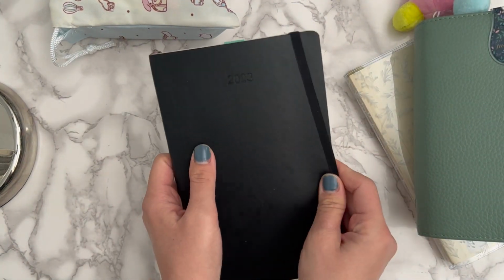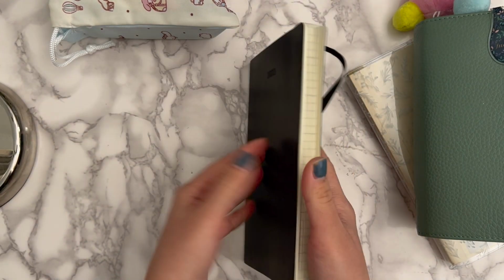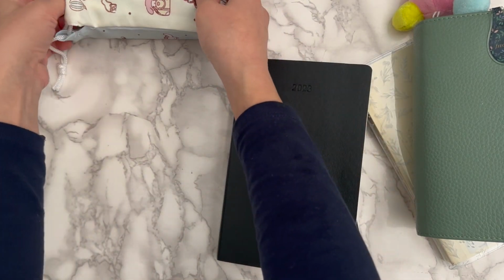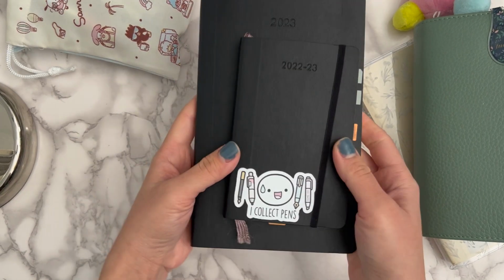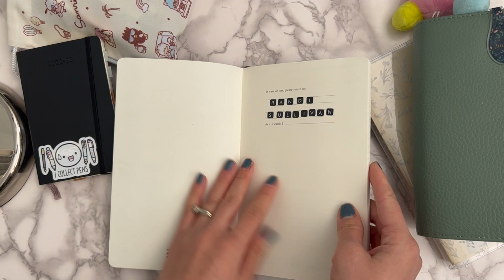And then this one's just for fun. I found this at Home Goods. It's a Moleskine, the larger size. I don't know what they call it. The larger size. So for comparison, this is the weekly pocket. Okay, so it's rather large, and I wanted to try the size out.